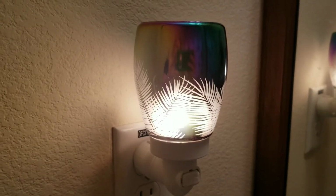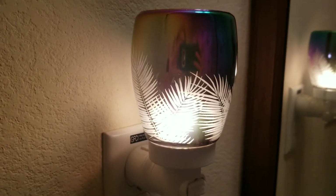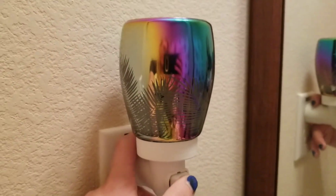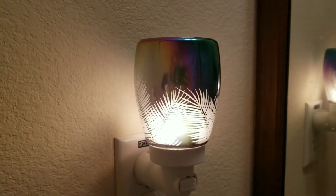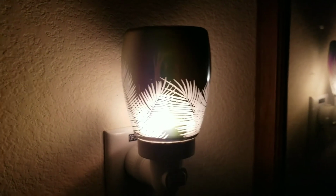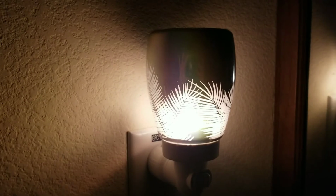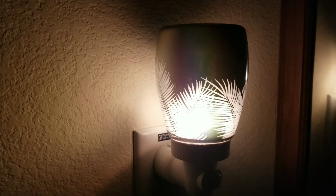You see how gorgeous this is? Oh, it's beautiful. And that's when it's on. So that's off, and that's on. And then if we turn the lights off, isn't that beautiful? That is really gorgeous. I also got the big warmer from the summer collection too, guys.